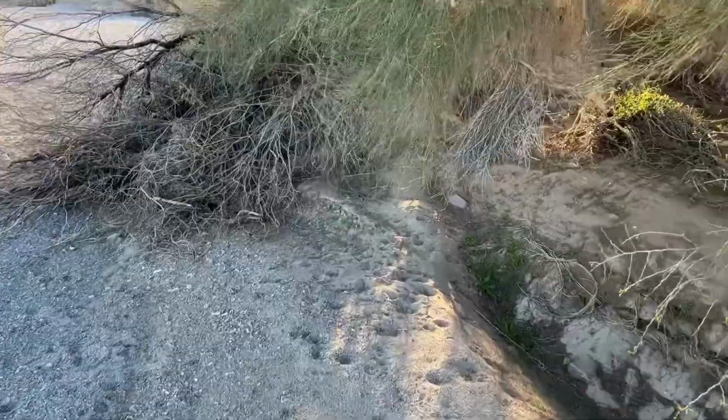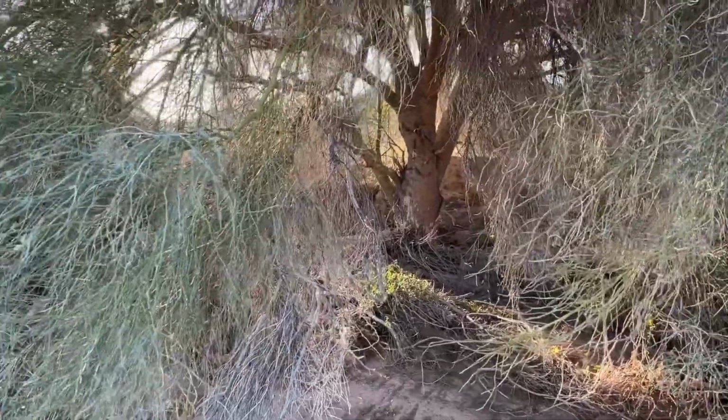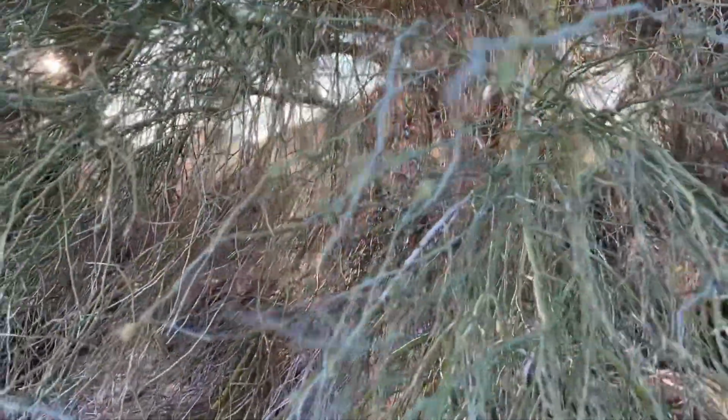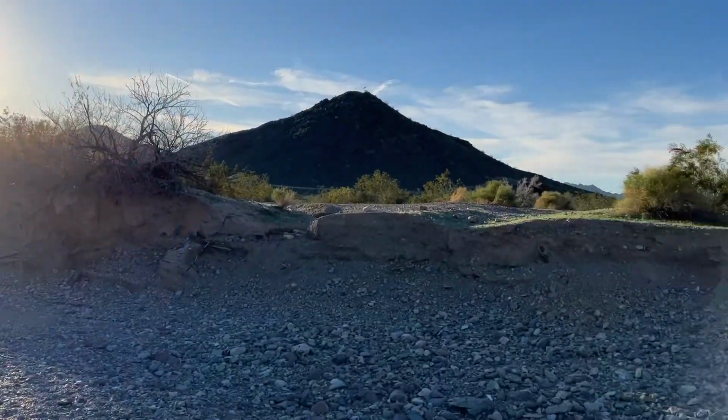Palo Verde trees are just big green weeping willow looking things, and they are starting now to get a few leaves on them, as you can see in here. Little bitty leaves coming out on the Palo Verdes. So we're going to go explore some more.